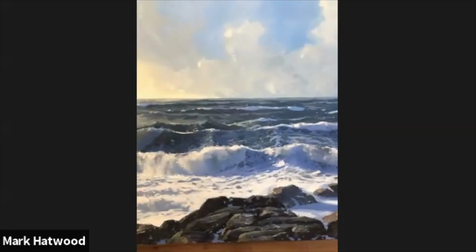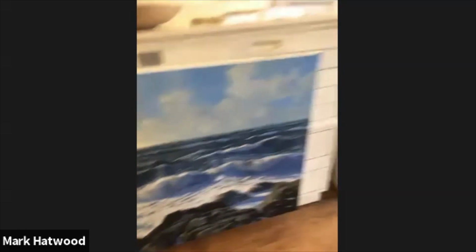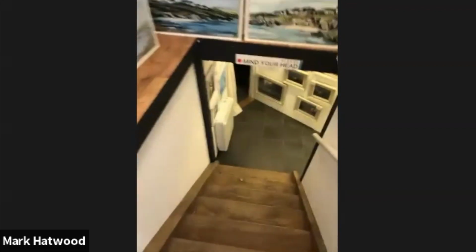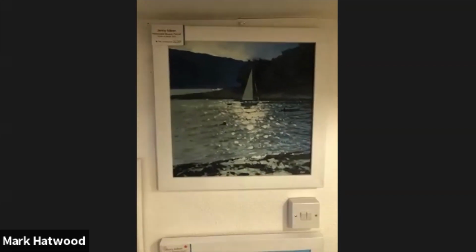Okay. If no one's got any requests to see anything more in detail, I'm just going to whiz downstairs to show you Jenny's other works quickly while we're here that are still hanging around. Do you know, I thought this was sold. Oh, the one at the top, yeah. That's the one I did from the beach.